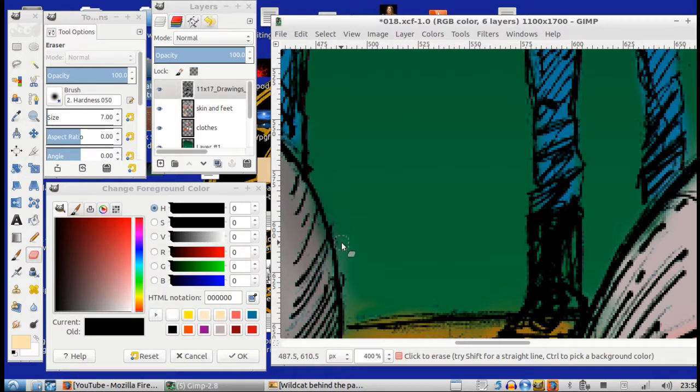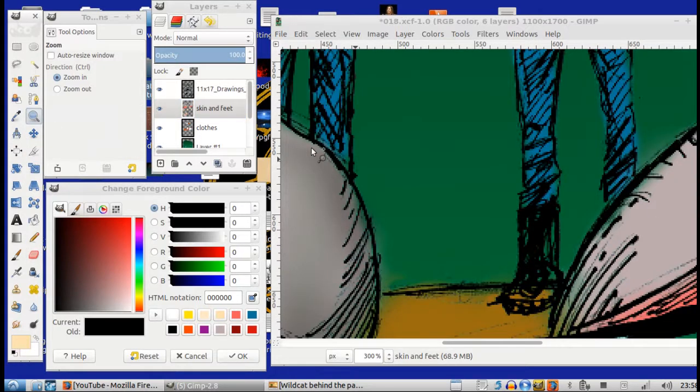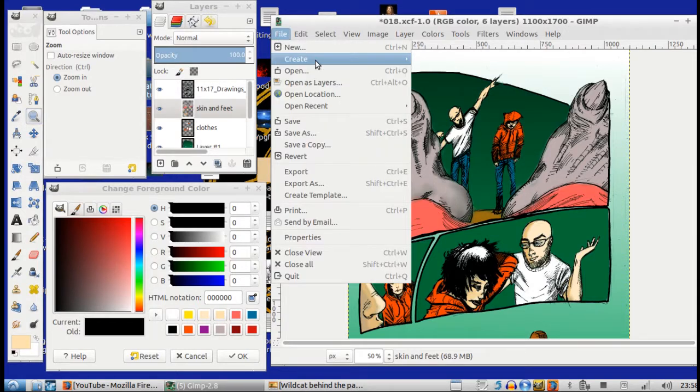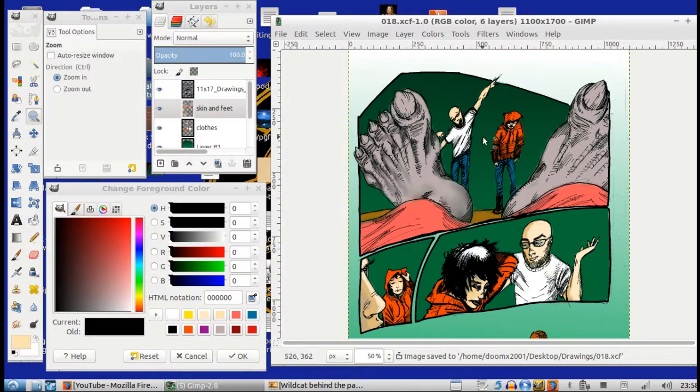All right, so that's enough of that. Let me zoom out and get a gander at what everything looks like. Yeah. Oh, let me tell you something. Always hit save. That's something I've learned. Always save your work every few minutes. The reason is, the power could go out. Anything could happen to cause you to lose your work. Okay.